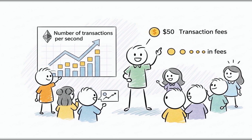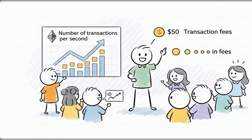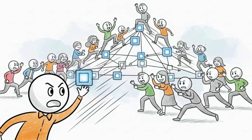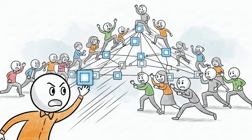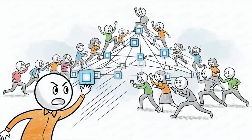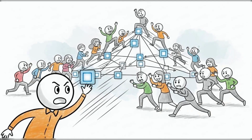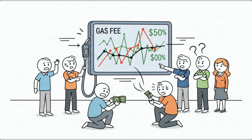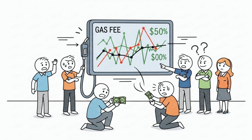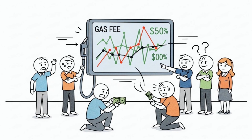Ethereum processes about 15 transactions per second. Visa processes 65,000. When crypto markets pump or a major NFT drops, thousands of people try to use those 15 slots at once. The network runs an auction. Highest bidder gets in first. Gas fees spike to $50, $100, sometimes $200 just to get your transaction processed.